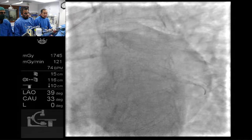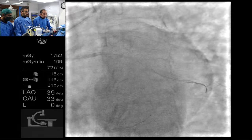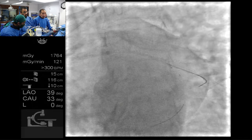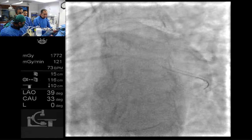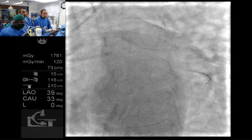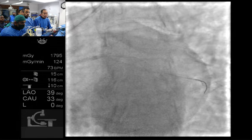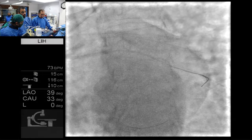No, still no good, huh? So let me, can we anchor? This is a 1.5 balloon, right? Yeah. Okay, so let's anchor a little more distal. I'm at 4. Yeah, good. 4 is fine. It's not moving in this area. You can take the 1.5 out. Okay, can I have a 1.5? Yeah, 1 millimeter by 5 millimeter length.